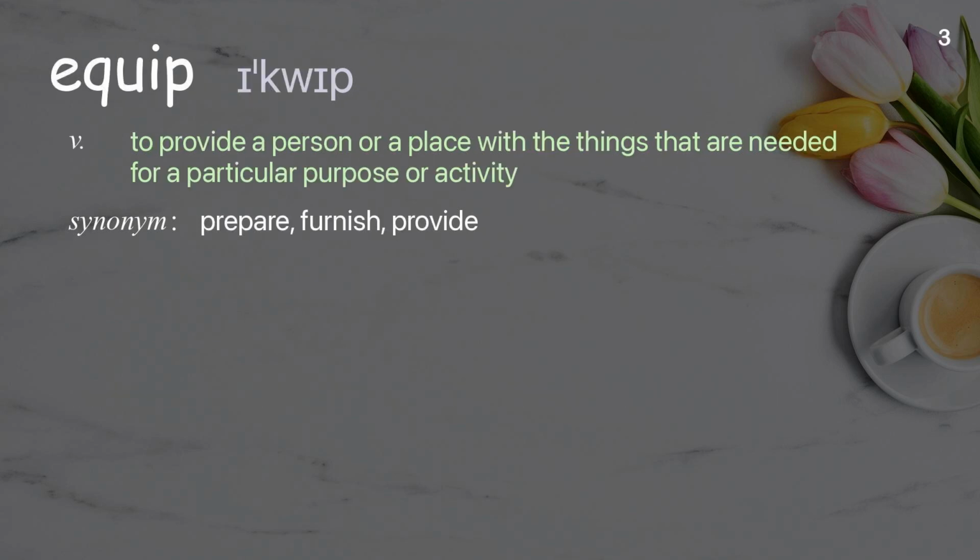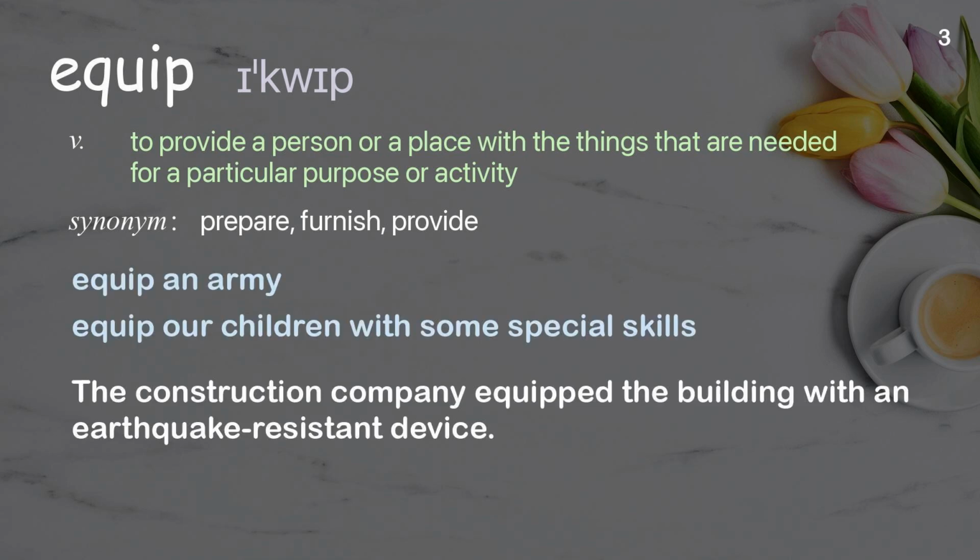Equip. To provide a person or a place with the things that are needed for a particular purpose or activity. Examples: Equip an army. Equip our children with some special skills. The construction company equipped the building with an earthquake-resistant device.